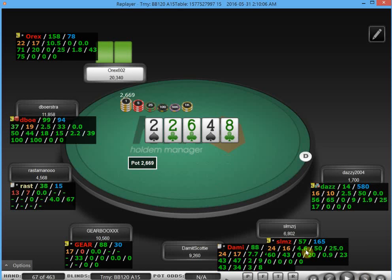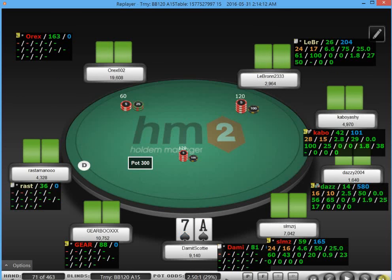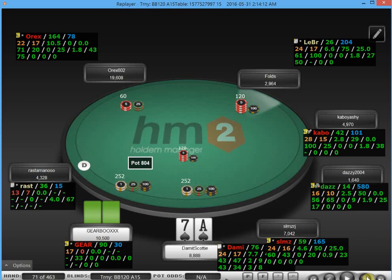But I do fold. And that's actually an interesting spot because I probably should be checking that river, check calling, unless he bets massive. Because what am I getting value by betting? Fold a3, fold 7 deuce, fold jack deuce, fold 8. Actually, no, we're going to open a7. What am I talking about? We get a call, fold.